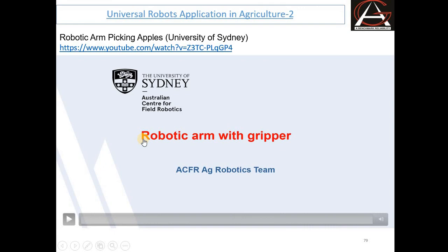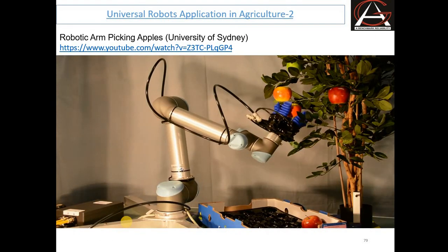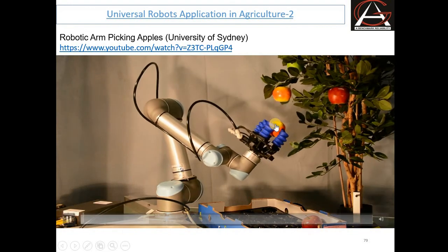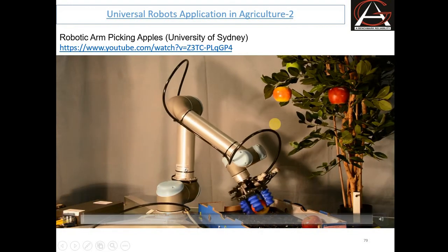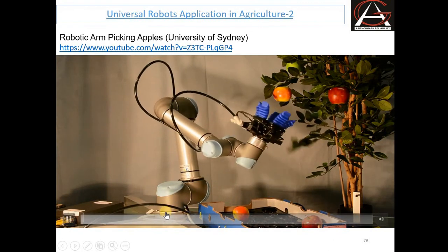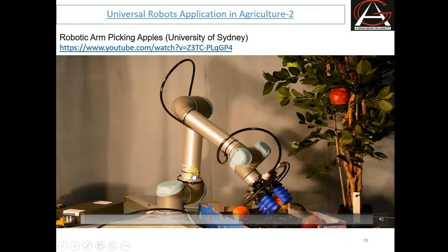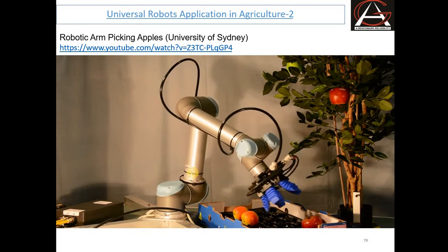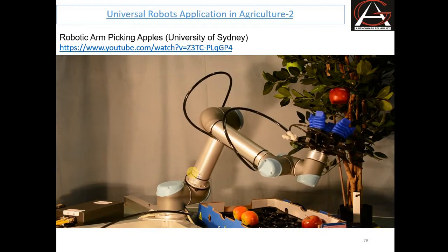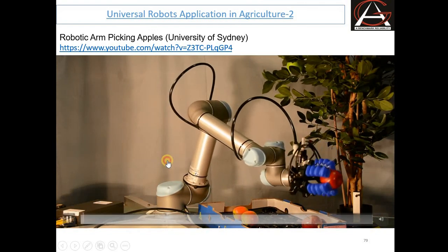Again, in Australia, there's some research being done to pick apples from a plant or a tree. The gripper from Sppl Robotics can pick up the apples. Right now the robot is mounted on a fixed structure, but this robot can also be mounted on an AGV, an automated guided vehicle, which could allow it to move in a farm or a garden of apple trees.